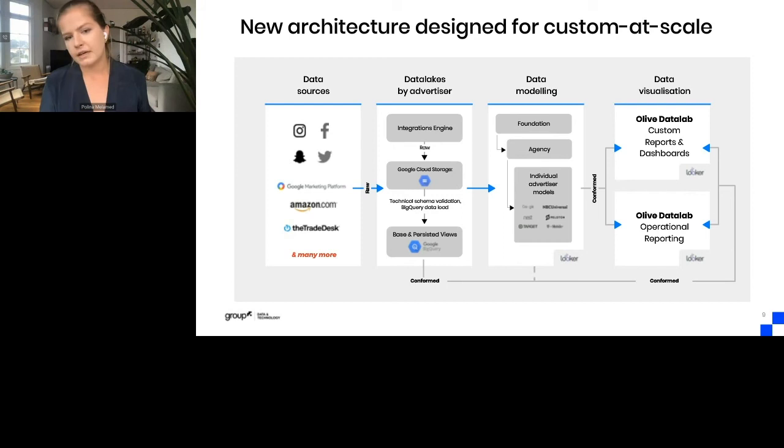And then when it came to surfacing, we basically had two types of data visualization, which we also decided to do through Looker. There are, by the way, ways that you can do data visualization not involving Looker. It's not our preferred option, but you can just use Looker for data modeling. In terms of visualization, we had two strands. We had our operational type of reporting, which is what I'm going to talk to you about today. And then we had custom reports and dashboards, which was the final product that the agencies would deliver to clients.